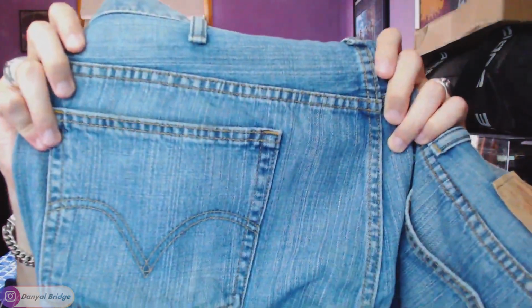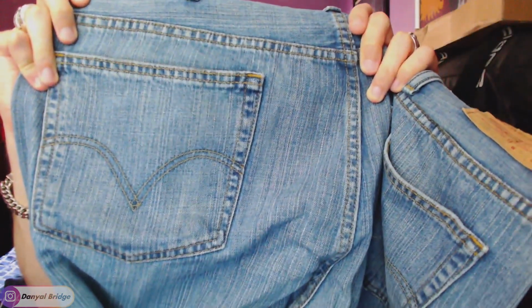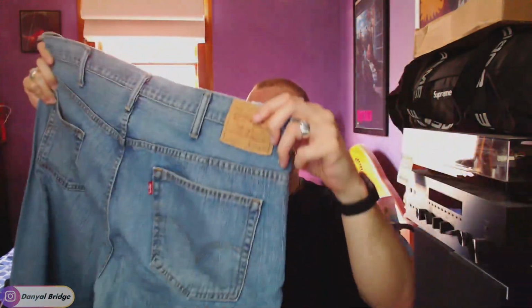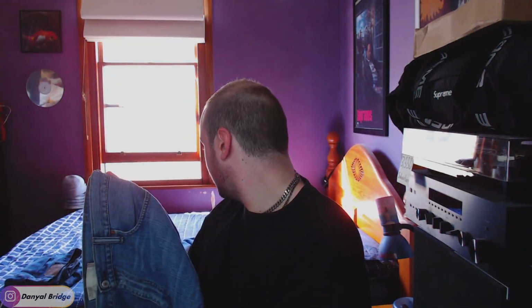Okay. I really like this wash. I don't know if I can showcase it to you guys. Do you see this vertical white coloring to it that's going all the way through it? I really like that. That looks really nice. These are nice. Oh, silver detailing for the button. That's different. I think every other one had matching detailing, but silver detailing for the button. That's kind of cool.